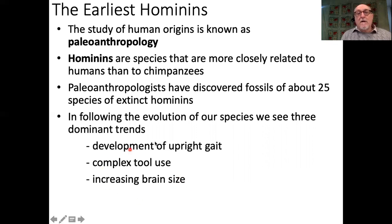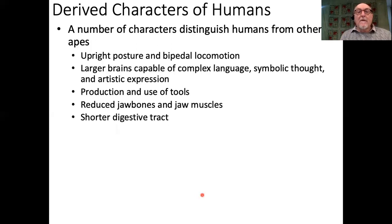Along with both of these trends, we see an increasing brain size. The brain size of the hominins gets bigger and bigger and bigger. And it is especially associated with the development of very subtle traits like improved tool use, but then ultimately with things like art and an obvious ability for abstract thought and that sort of thing.